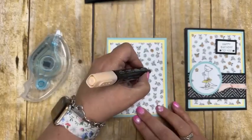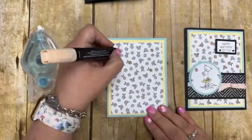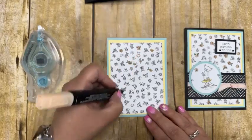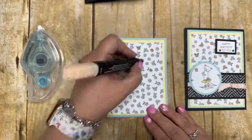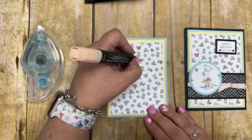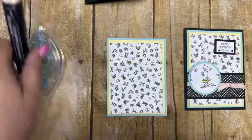Now you don't have to do this, or you could do it later. I'm going to avoid down here because I'm going to cover that up anyway, so there's no point in adding any of the coloring down there. So I'm just going to add it in through here sporadically. If you really wanted to, you could actually color all of these and get very creative with that. We're just going to do a few here on my live tonight.